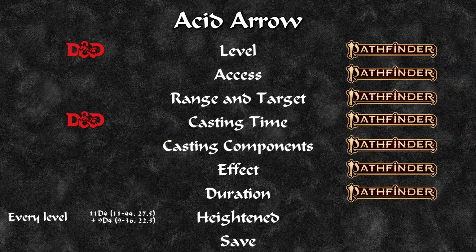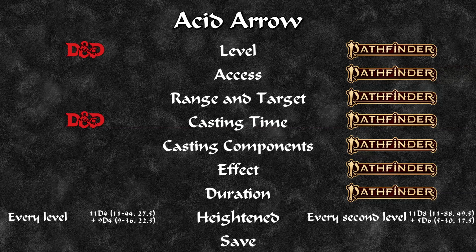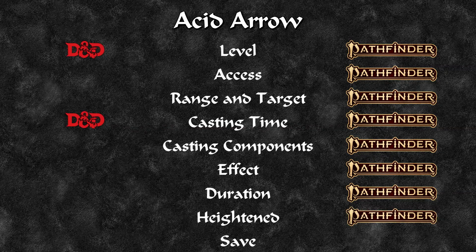And the heightened: even though D&D heightens at every level, the maximum you can do is 11d4, which is 11 to 44 damage, an average of 27.5, with the end of the next turn doing 9d4 damage. That is 9 to 36, an average of 22.5. Pathfinder is every second level, but remember Pathfinder has level 10 spells, so at level 20 you'll be doing 11d8 damage, which is 11 to 88. This is an average of 49.5, and the persistent damage will be 5d6, which is between 5 to 30, an average of 17.5. This is definitely a win for Pathfinder.